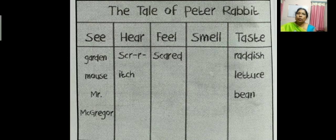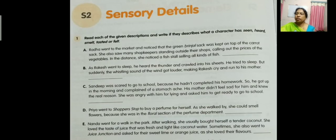Now we'll move on to the workbook. Okay. Now open your workbook to page number 16, children. S-2, sensory details. Now see the first one. Read each of the given descriptions and write if it describes what a character has seen, heard, smelled, tasted or felt. Now first one. Radha went to the market and noticed that the green brinjal sack was kept on top of the carrot sack. So sack is a bag, children, a big one. She also saw many shopkeepers standing outside their shops, calling out the prices of the vegetables. In the distance, she noticed a fish stall selling all kinds of fish.